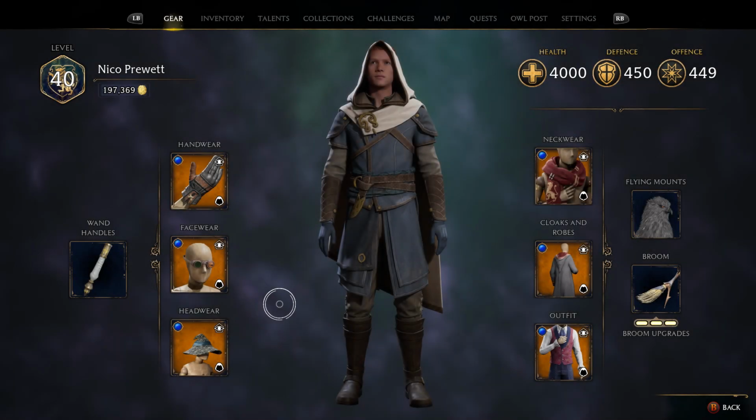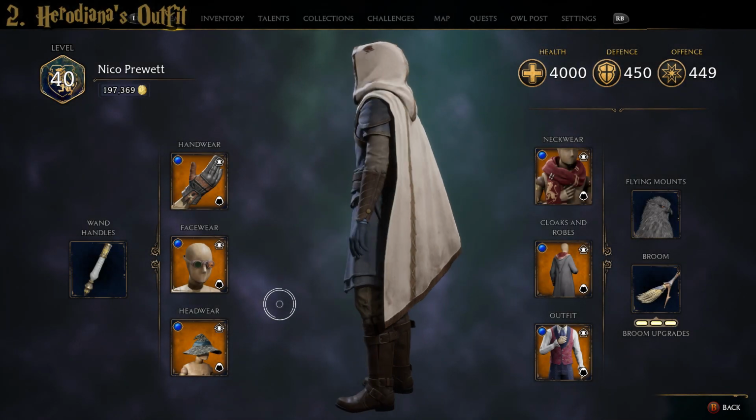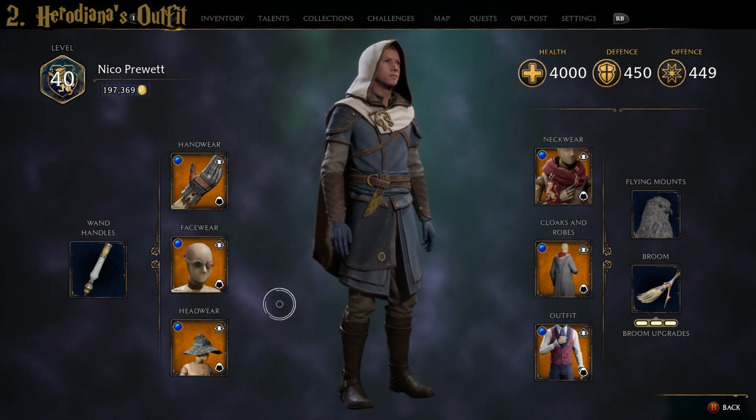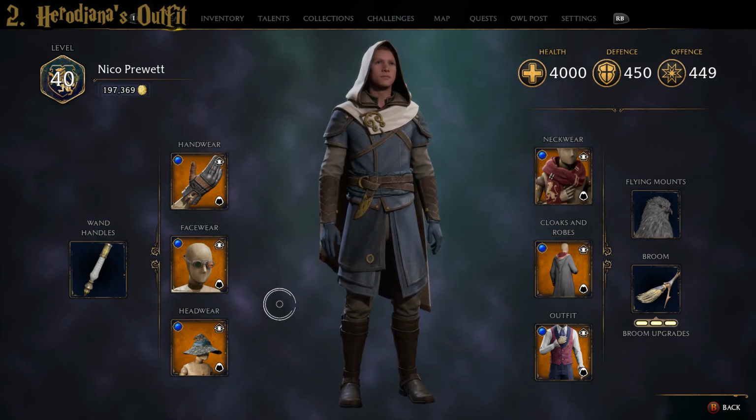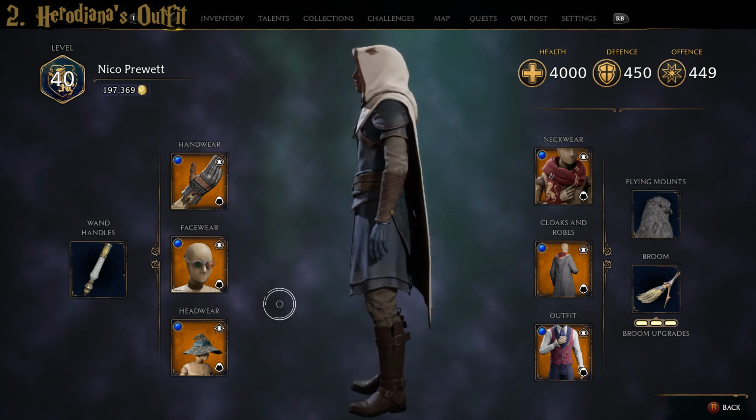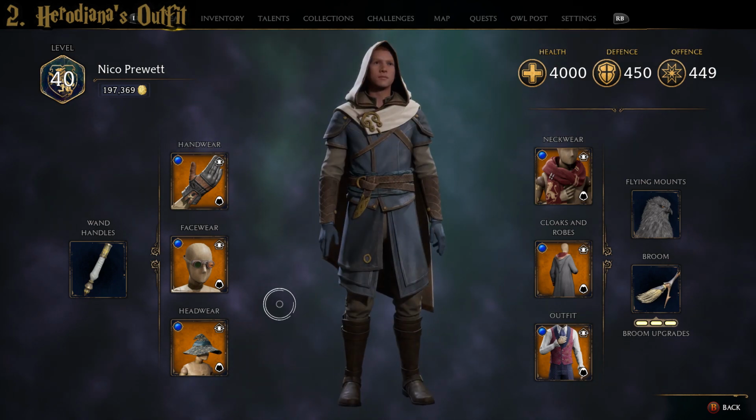So pretty simple. Next up at number 2, we've got this vaguely Assassin's Creed looking one, Herodiana's outfit. It's a pretty simple and straightforward outfit because they're all quest rewards, so it's easy to get your hands on this one. You just have to make it to the point where you can. But I really like the way this one looks.